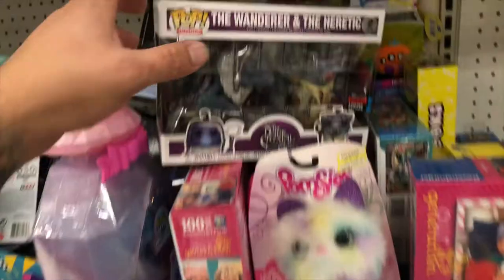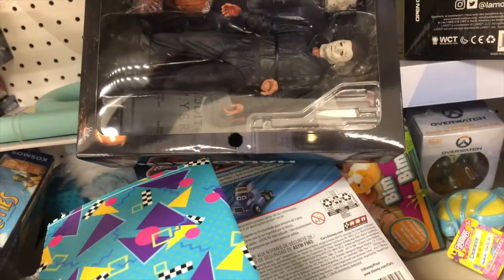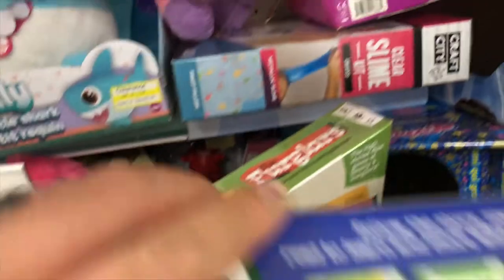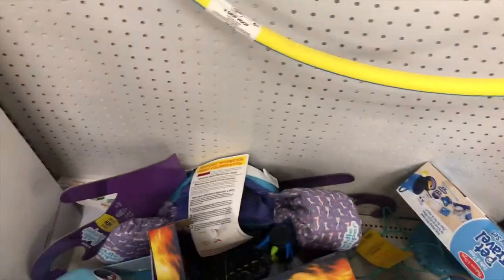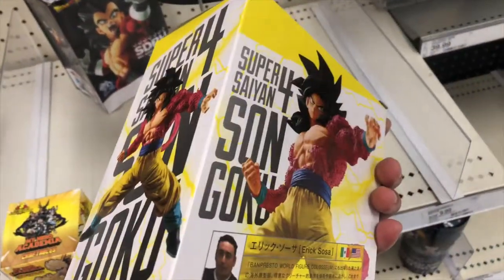Let's try somewhere else. Oh, I did find this Halloween thing here, but I don't think it's on clearance. No, definitely not on clearance. I don't see a clearance sticker, so yeah, it's not clearance. Let's see if they got anything else that's clearance. I know sometimes people be hiding stuff around here, so just making sure maybe there's no NECA Turtles around here that I might be able to pick up. So let's see, anything at all? Absolutely not. Back here? Nope. This is really, really cool. I really like this. This is awesome.